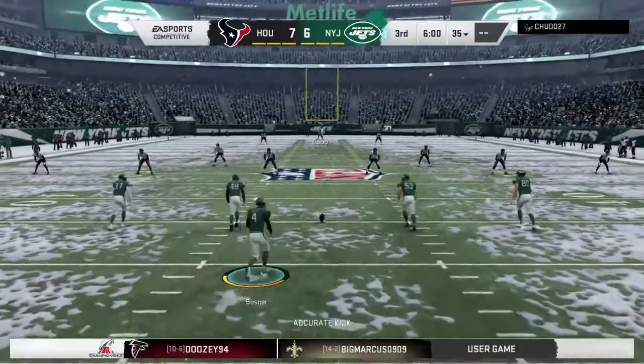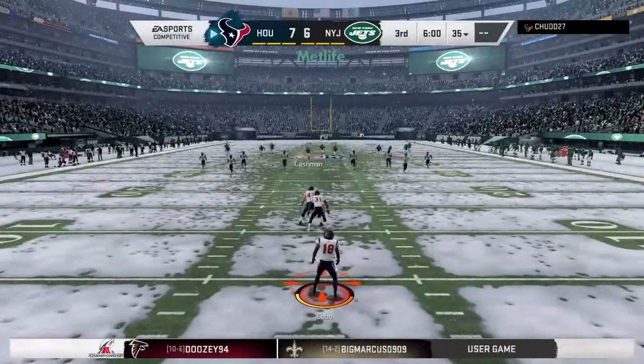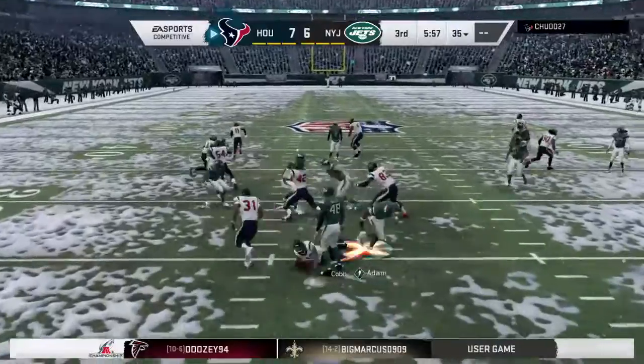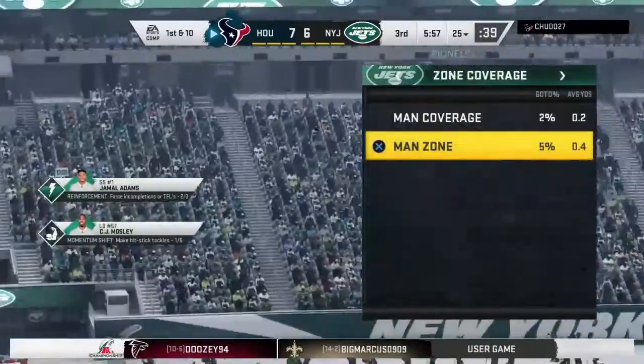One more half to decide who takes home the Lamar Hunt Trophy as we're back underway in this AFC Championship. This one fielded at the 5. And not a bad return here. He gets it out to the 25-yard line.